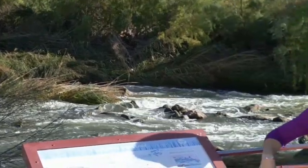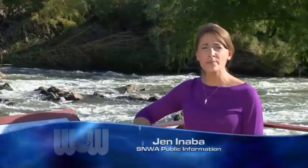While the Las Vegas Wash here at the Clark County Wetlands Park is perhaps one of the valley's best kept secrets, it certainly won't be for much longer.